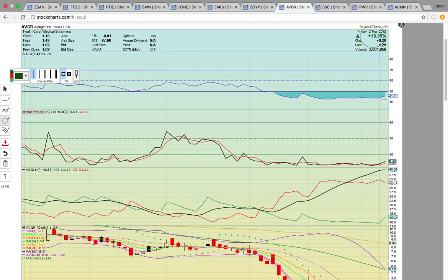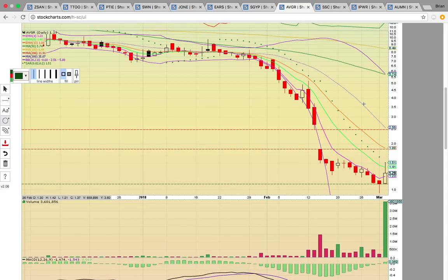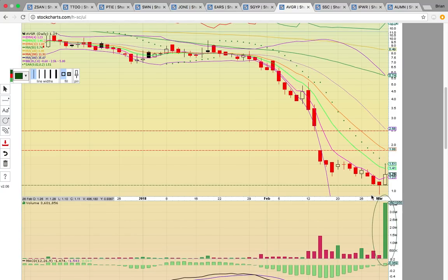Okay, let's look at AVGR. Closed up 18% today. This is a dead cat bounce play, so just keep an eye on it next week. Look at that huge volume spike on Friday. They drove this thing down. It fell off a cliff, right? It was dropping so hard that it even had a big gap down during the drop. So this has been severely punished.